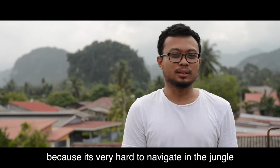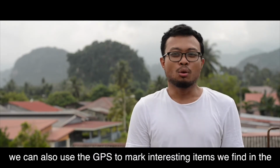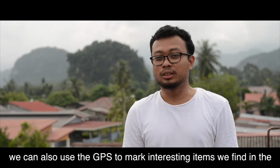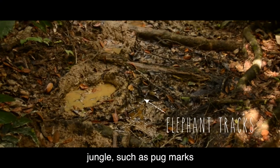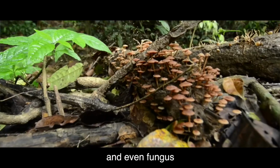Generally, we go into the jungle with a guide, but if you're not, it's best to bring a GPS along with you because it's very hard to navigate in the jungle when there are no landmarks. We can also use the GPS to mark interesting items that we found in the jungle, such as pug marks, interesting fruits or tree species, and even fungus.